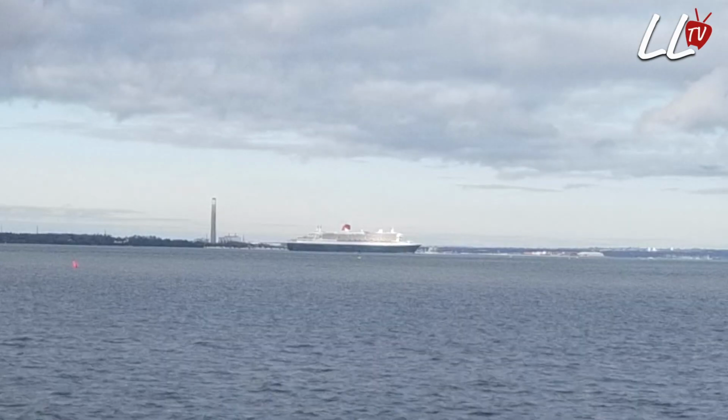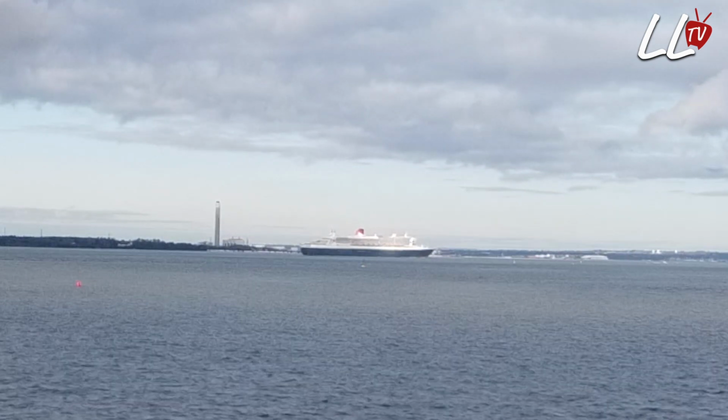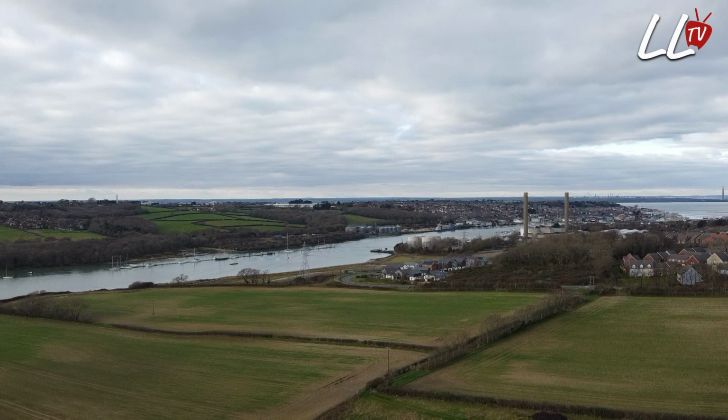As the Queen Mary 2 manoeuvred into the Solent, our thoughts then changed to Queen Victoria. That's not the other Cunard ship, that's the actual Queen. Now all around the Isle of Wight there's lots of references to Queen Victoria. Apparently it was one of her favourite places in the world to come, and just like the Queen likes to go to Sandringham, Queen Victoria liked to come here to the Isle of Wight, to East Cowes.